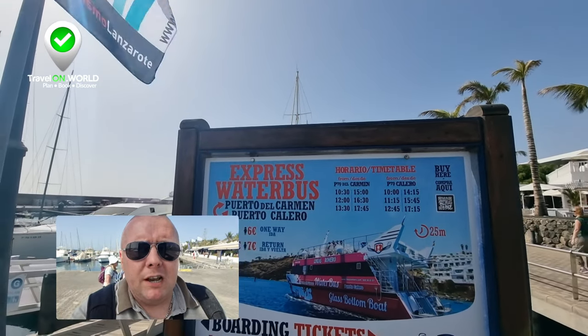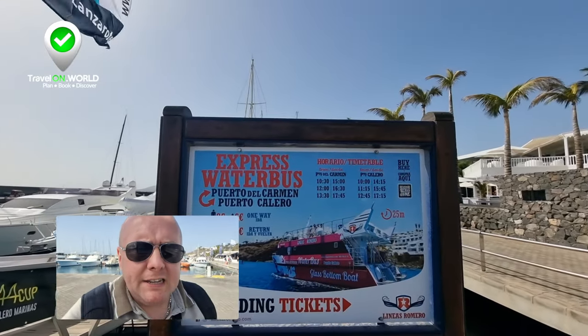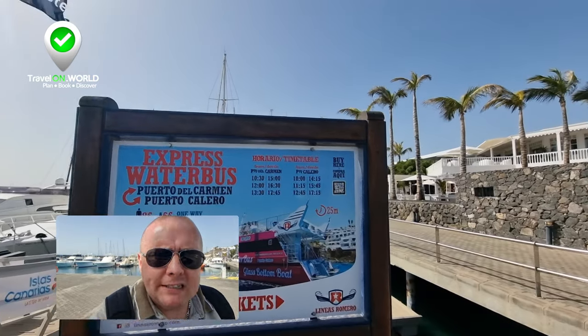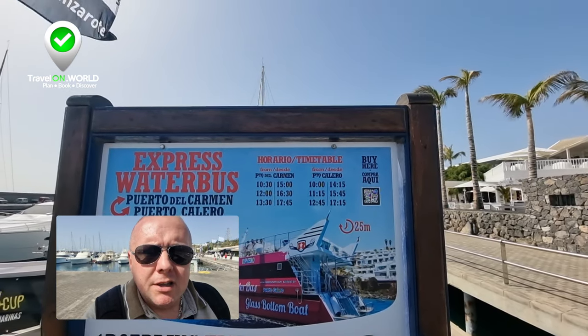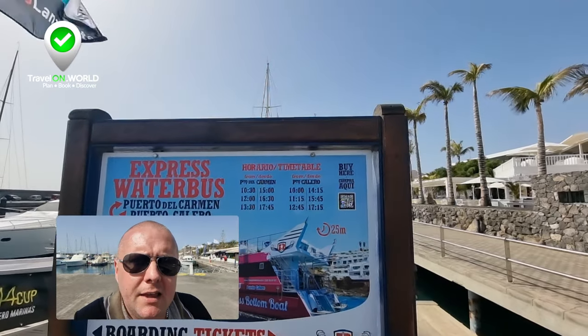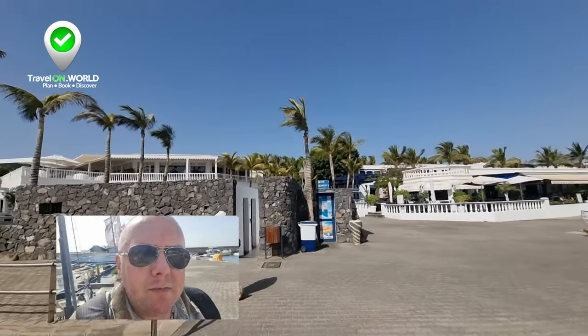So here we are in Puerto Calero after walking from Puerto Del Carmen Harbour, and we're gonna jump on the taxi boat to head back to Puerto Del Carmen. Now you can book a one-way ticket from Puerto Calero to Puerto Del Carmen, or you can book a return if you don't fancy walking to Puerto Calero. You can just jump on in Puerto Del Carmen and spend the day here in the beautiful Puerto Calero and then head back. So, the boat's just arriving.